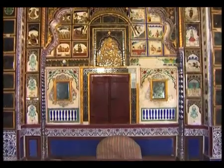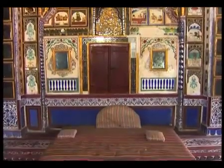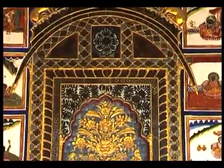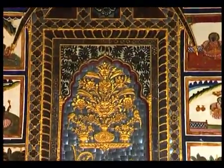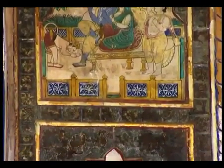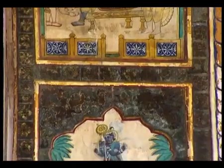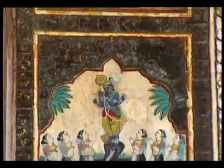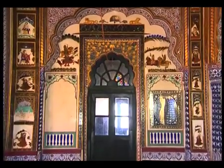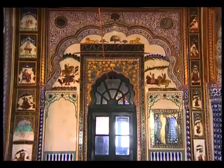Takht Vilas, built in the 19th century, was the bedroom of Maharaja Takht Singh. Its walls are painted over with scenes from Dola Maru and Krishna Leela. This was rebuilt by Maharaja Jaswant Singh II.